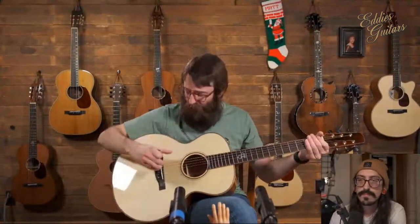The Fingerstyle model, including this one, also comes standard with a wide 1 13/16 nut. Now, you can order this guitar in whatever nut width you want, whatever bridge spacing you want. I stuck with the standard wider 1 13/16 nut here, and we also upped the spacing down here at the bridge to 2 5/16 on this guitar, which is something we tend to do on a lot of Fingerstyle, and specifically the Fingerstyle model from Santa Cruz.